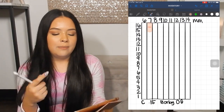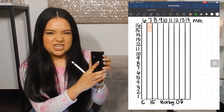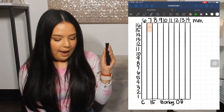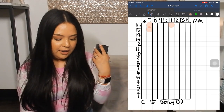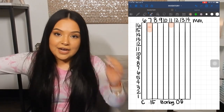Let's say I take from 11. I have an 11 tray and it's full, 16 strips, right? I have 16 strips, but I take one off. I'm gonna go in here and highlight 11. I took one strip off. So now in this box right here, I have 15 left. And I'm gonna continue to do that with all my lashes.